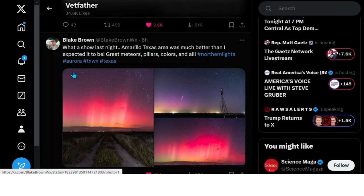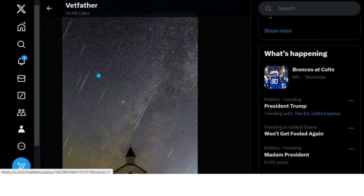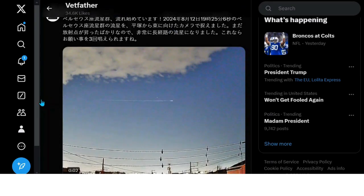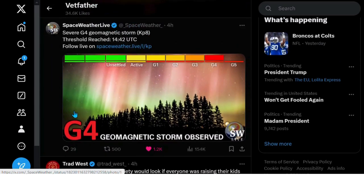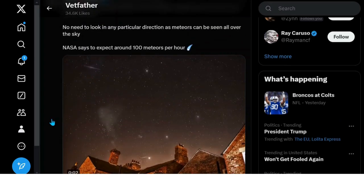But let me get back to the auroras. Texas. Meteor showers from last night. I mean, it just goes on and on. More on the meteor showers from Japan in the daytime. This one's a pretty big one. Space Weather put this out, G4, 4 hours ago. More on the meteor showers last night. Signs in the skies. Look to the sun, the moon, and the stars.